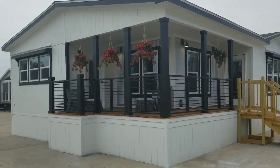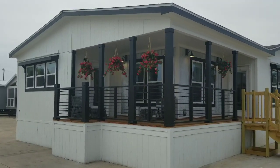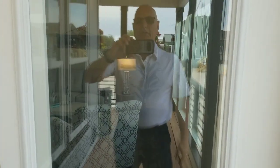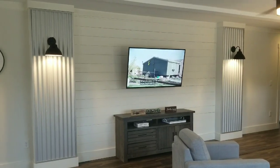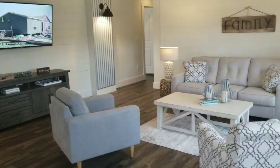Just a gorgeous, gorgeous home. We're going to step inside. I'll show you some of the features there and look forward to hearing your response. Here at the front door, you've got a full glass pane with the mini blinds inside the door. And then when you come in, look how gorgeous this thing greets you. Big front living room.